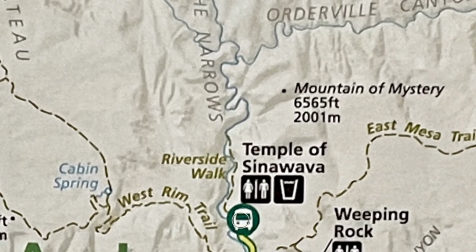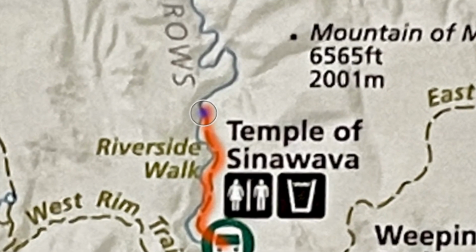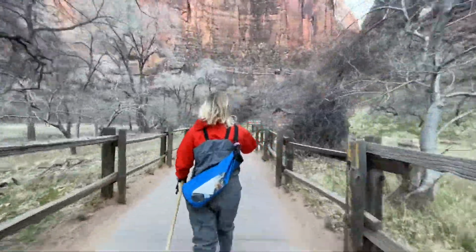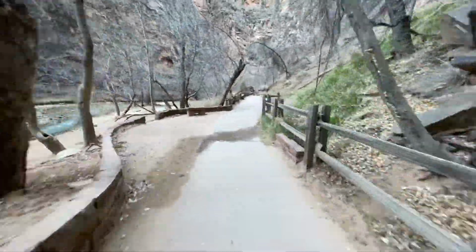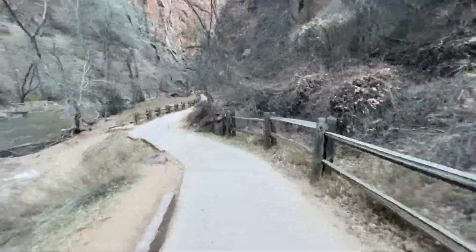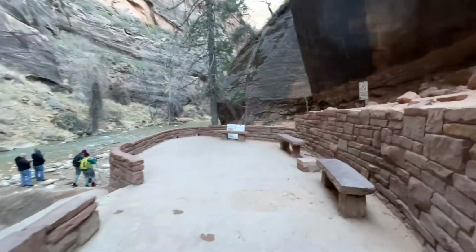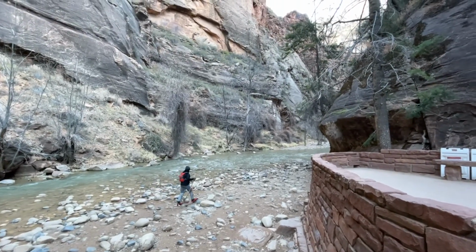The first mile of this hike is called the Riverside Walk, and it's a paved 1 mile path that just takes you to a dead end, basically, where there are steps leading down to the Virgin River, where the real Narrows hike starts. After just about 1 mile, you reach the end of that pavement, go down into the Virgin River, and you start hiking up the Virgin River, and your feet will be soaking wet almost immediately.